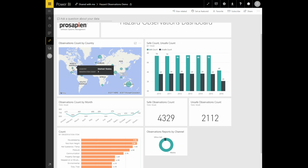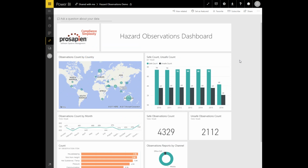However, we've also got the ability to map geographically, so we can easily see where our observations are coming from across the organization. What we're looking at here is actually my personal dashboard. So what I've done is I've gone through the various reports within the system, and I've pinned the charts that I'm interested in to my dashboard. This gives me one page where I can see all the up-to-date information that I'm personally interested in.